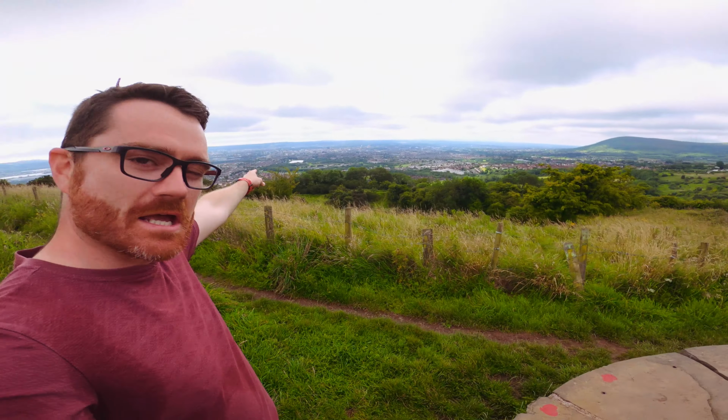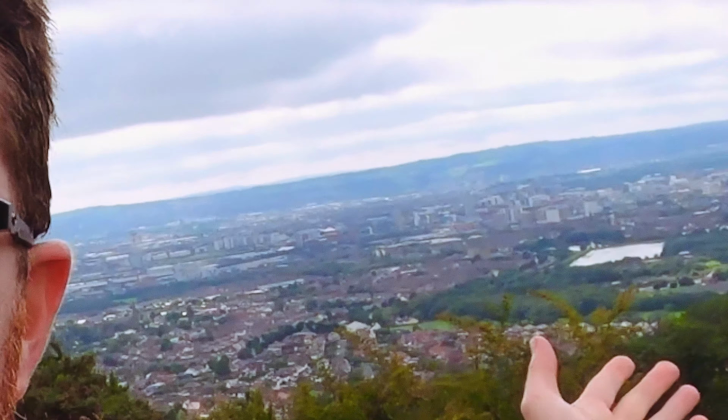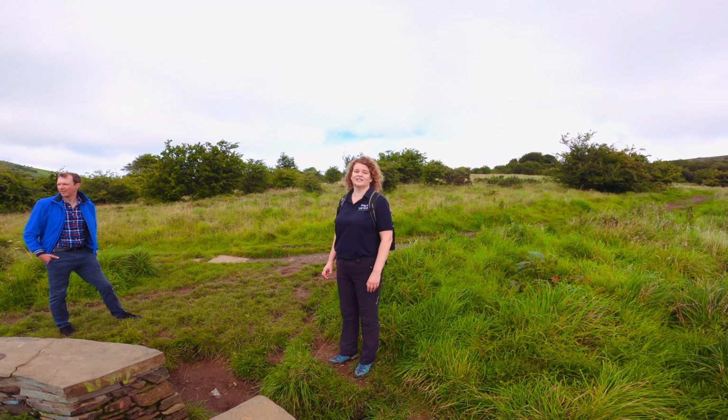Our history lesson here from Emer, who pointed out, and I just want to point this out because it's interesting because I'm up in the Mournes a lot, that tiny little square of water is what supplied all of Belfast before the reservoirs up in the Mournes. That was the water supply for the growing town of Belfast in the 1800s.